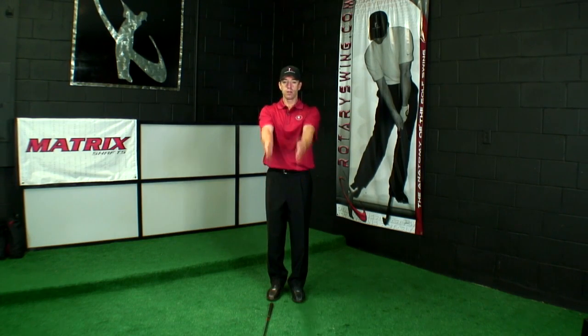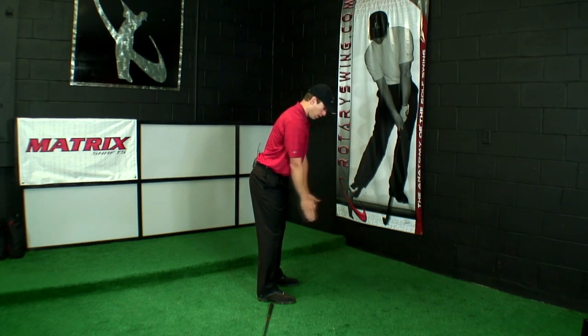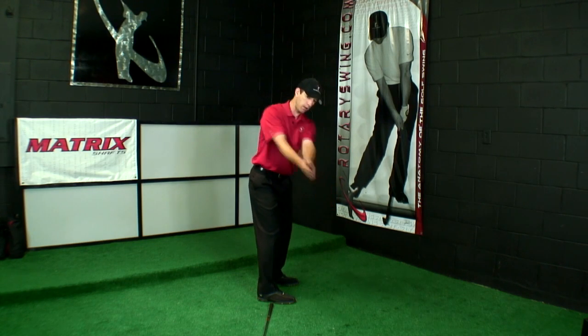So when I put these two together, vertical movement and depth movement, rotation, here's what it looks like. I'm going to only do vertical movement while rotating, and when you put the two together, you start to create a golf swing and a swing plane.